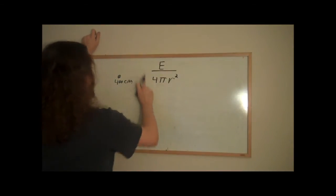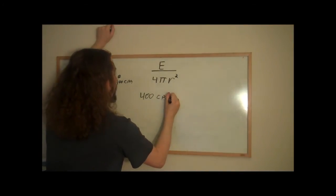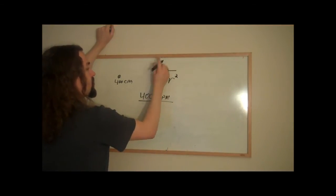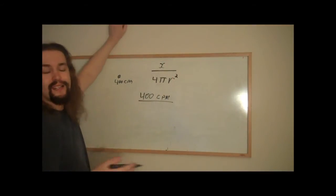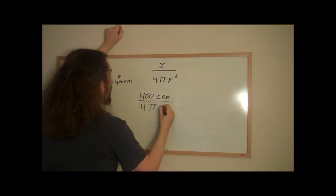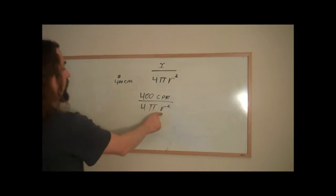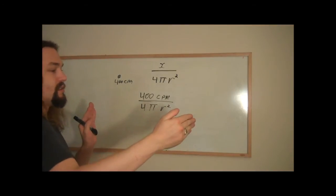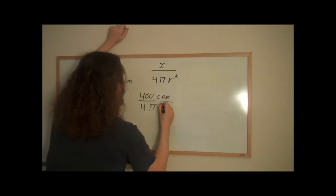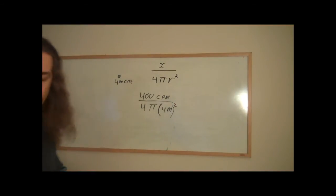Let's use the formula. 400 counts per minute. This isn't really an energy unit, but we can use it. I should say that this is more of, we'll call it X and call it quantity. That might be a better way to describe it. 400 counts per minute divided by 4 times pi times radius squared. Now, let's do the math. Alright? We know the radius is equal to 4 meters. So let's write that down. 4 meters squared.